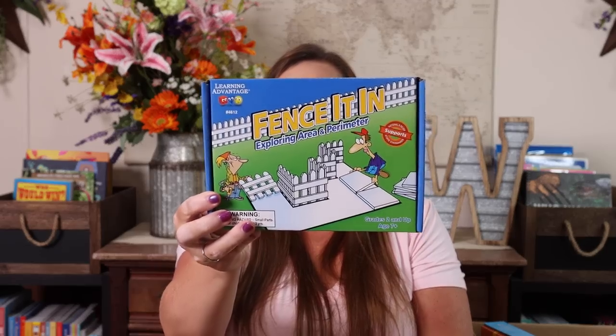Fence It In. Kevin asked for this. It says grade 2 plus, but we're just going to use it anyway. Kevin actually asked for something like this for their STEM activities that they do. He wanted to have a more hands-on, fun way besides just going around the house measuring things for area and perimeter. And so this was kind of the answer to that because that's what it does.